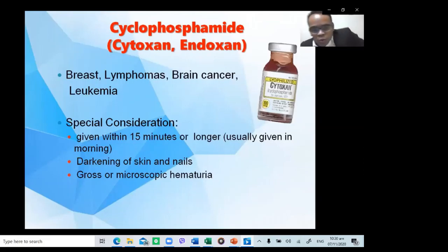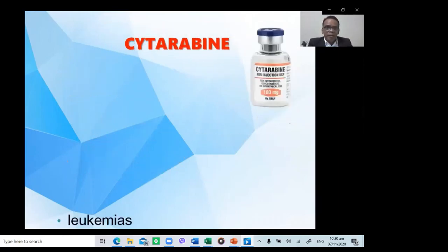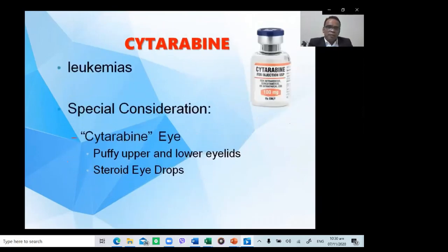This drug also is cytotoxic, so part of the assessment would be to ask the patient if he has gross or microscopic hematuria. In elderly patients, we may use cytoprotective agents like mesna to avoid this event, the hematuria. Next, cytarabine. Cytarabine is used to treat leukemias. The most common side effect of cytarabine is the so-called cytarabine eye, where the upper and lower eyelids are puffy, and the treatment for this is steroid eye drops.